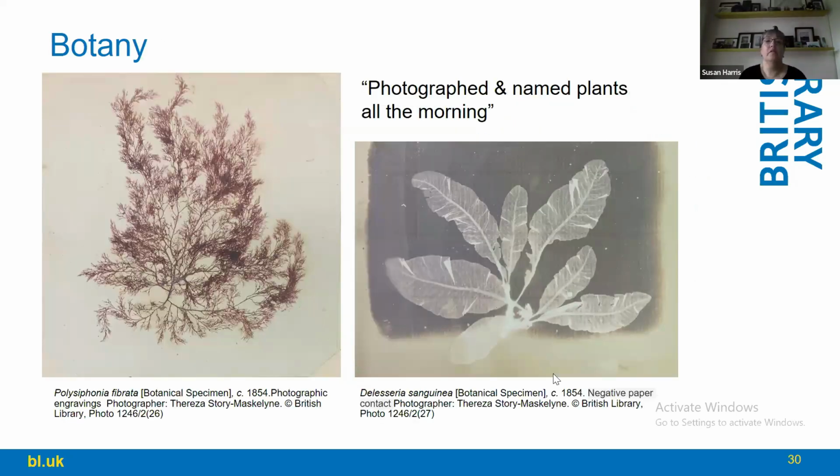She was also into many other scientific pursuits, as in biology and astronomy. Combining her other interests with photography, as in here, she photographed and named plants all morning. She also used different processes. The one on the left is a photographic engraving, while the one on the right is a negative paper contact.